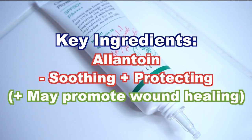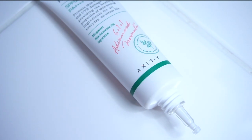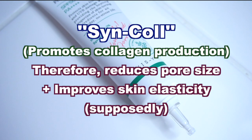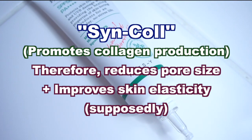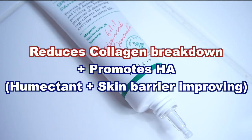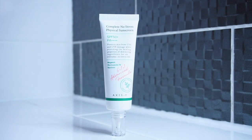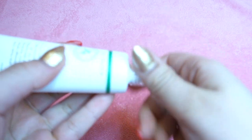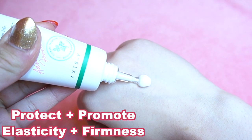This also contains allantoin, which is soothing and anti-inflammatory. The patented technology this contains is called syncol, which supposedly promotes collagen production in the skin, and also protects collagen from being disintegrated, as well as promoting hyaluronic acid production in the skin. So basically, this SPF with continued use, other than sun protection, should also help promote elasticity and firmness.